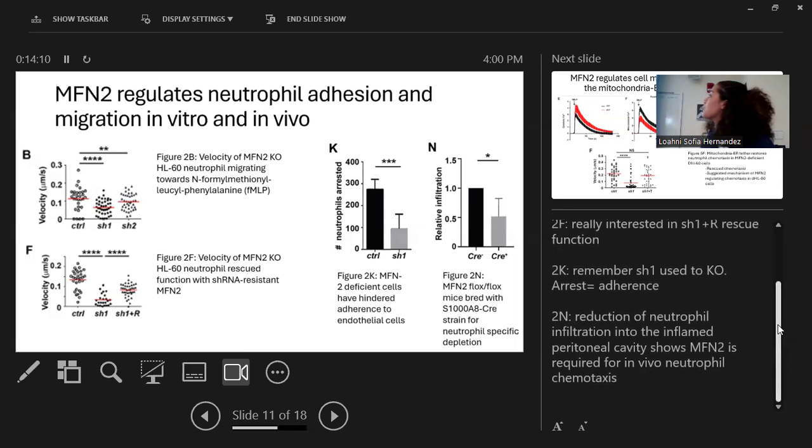Figures 2K and N show, first, that MFN2 deficient cells have hindered adherence to endothelial cells. The SH1, again, is the knockdown of MFN2, and it has a statistically significant difference in adherence, and it's lower adherence. Figure N highlights a mouse line that was specific for neutrophil-specific depletion. When MFN2 was knocked out in that line, you can see that the infiltration decreased as well. So by knocking out MFN2 and seeing a difference, we're seeing some sort of regulatory role toward neutrophil adhesion and migration.